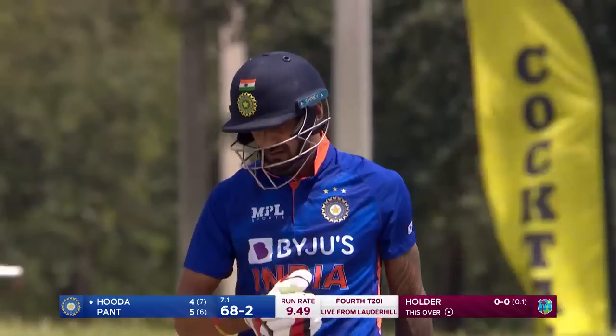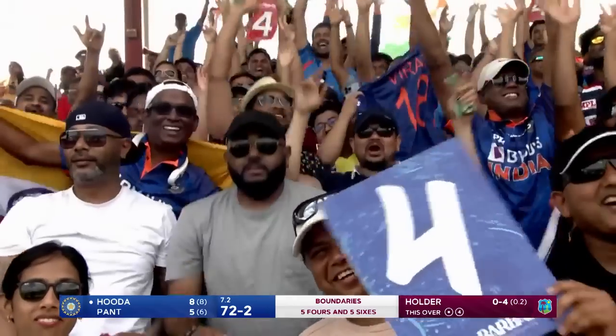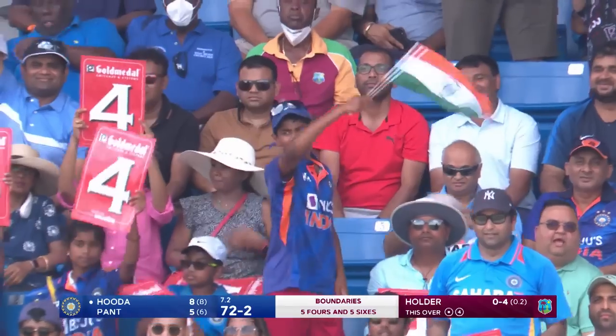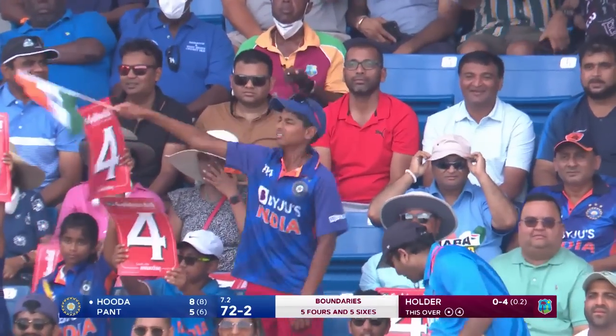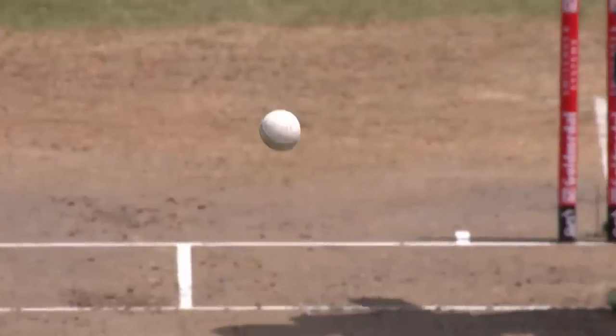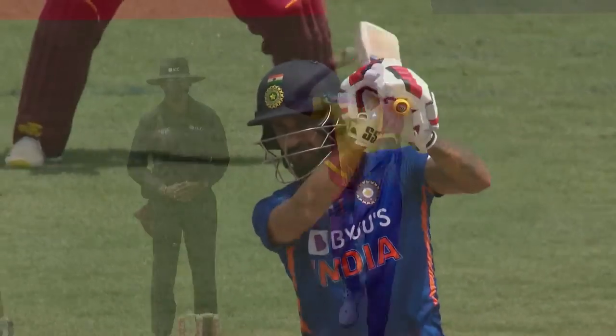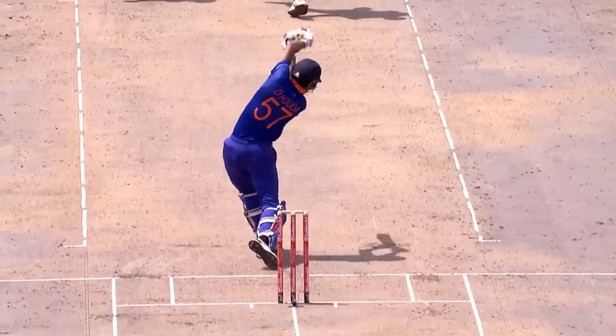But it's so good that it allows you to play through the line with freedom. You miss your length here on this surface, you will pay. And that is exactly what Jason Holder did here. Cross seam delivery. Too full for Hooda.